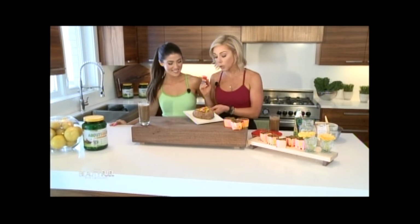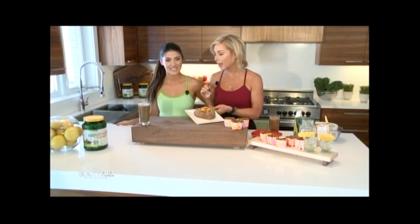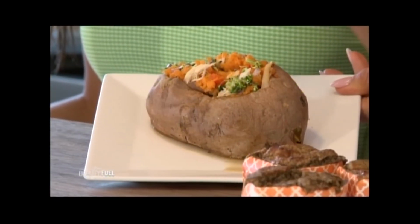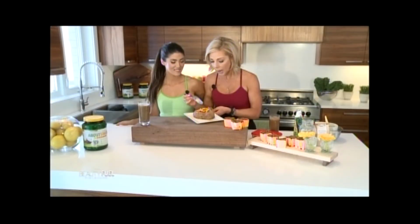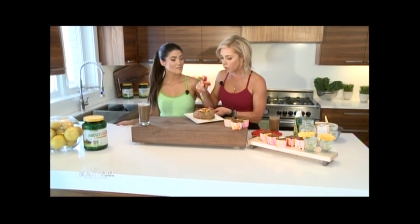Sweet potatoes have great vitamins. It's a great carb for post-workout. We're going to fuel those muscles. She has the shredded pulled chicken in here, so we have our protein, right? We also have some veggies in there. So this is a great way to hide your veggies from your kids too.